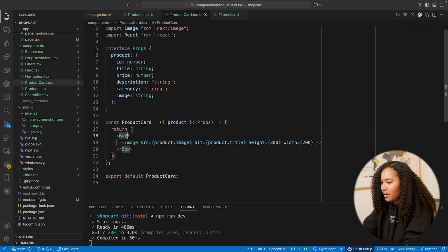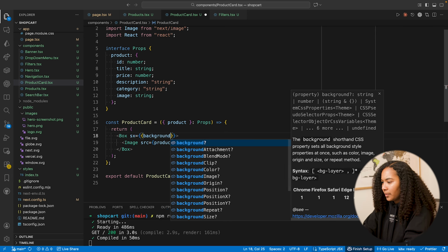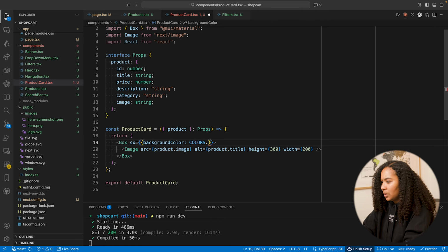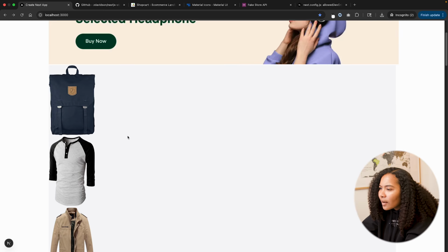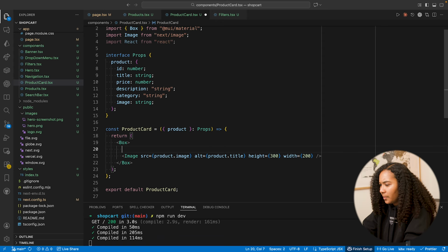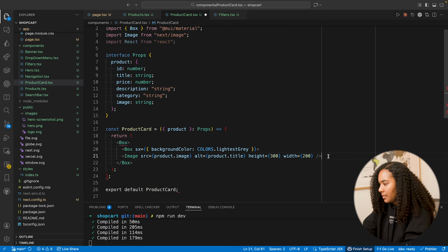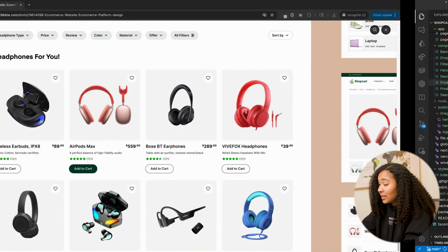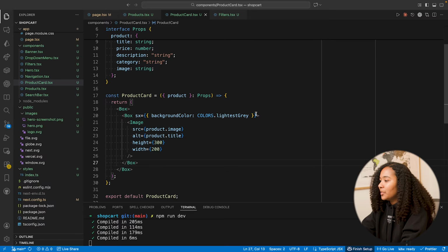Actually, I should just try it on here. Say background color, colors, dot lightest gray. I don't know if that's gonna work. Oh, nice, they are PNGs. So what I'm gonna do here, I'm gonna go create a box around the image because it's not a Material UI component, it's a Next.js component. So then I can add my stylings on the Material UI component.